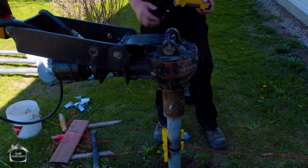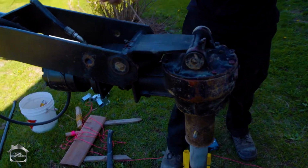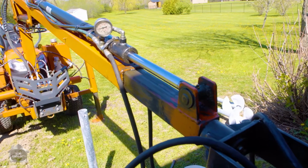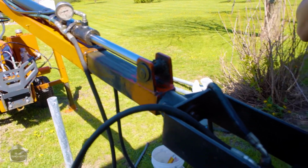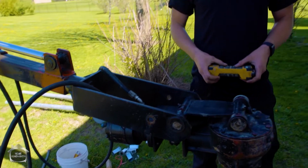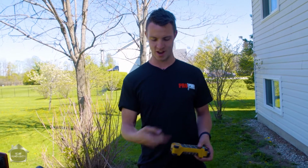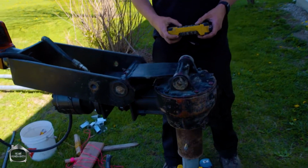So here we have a rotating head. It's chain driven. This is my torque gauge. It tells me how much torque I have in the soil. These are all hydraulic cylinders that I can scope in and out. And I can move left and right, forward, backward, up and down, and then reverse or drive.